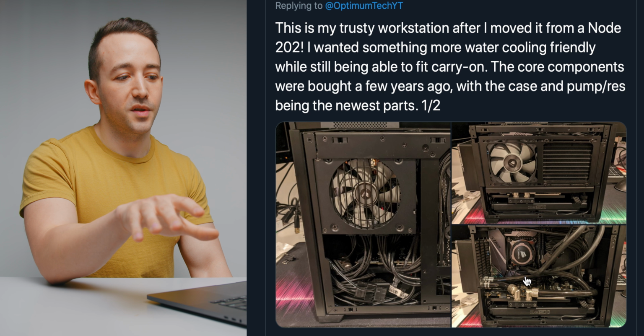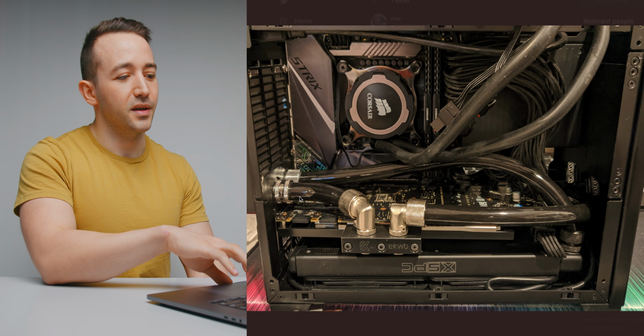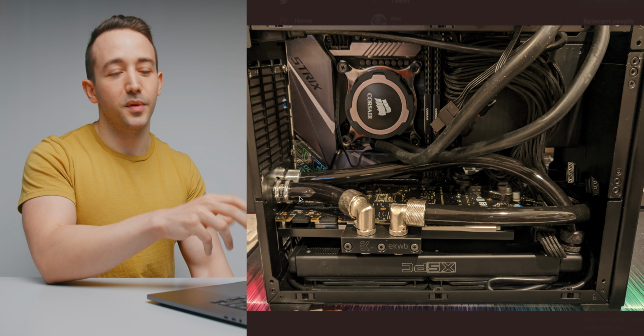He doesn't list what specific hardware he's using here, but I can give a bit of feedback because it looks like he's using a pretty beefy water-cooled setup here, but it's not exactly optimized, right?